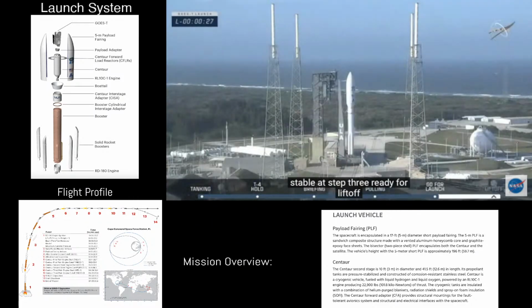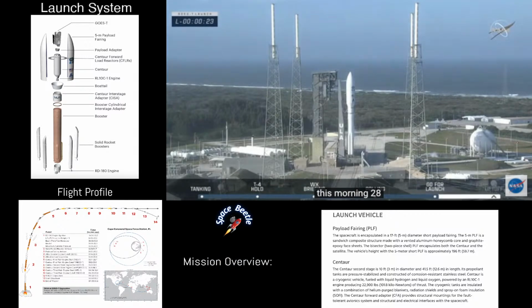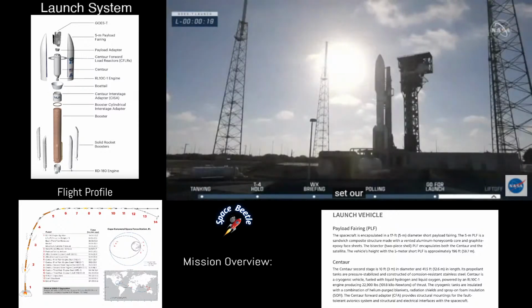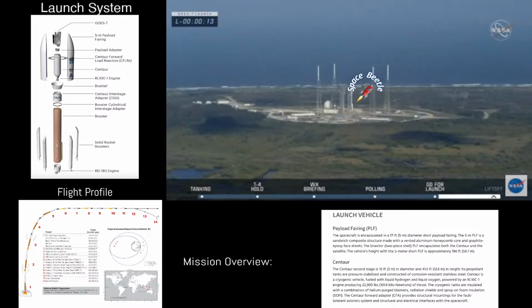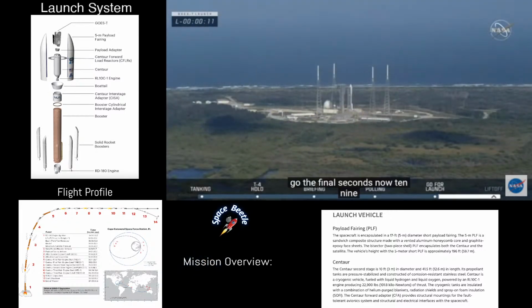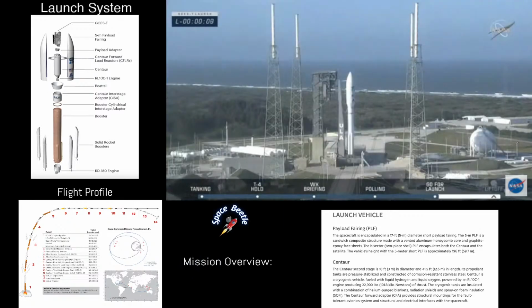28. Verify ECS reduced for launch. Verified. 25. Status check. Go Atlas. Go Centaur. Go GOES-T. And here we go. The final seconds now. 10, 9, 8, 7, 6, 5, 4, 3, 2, 1.